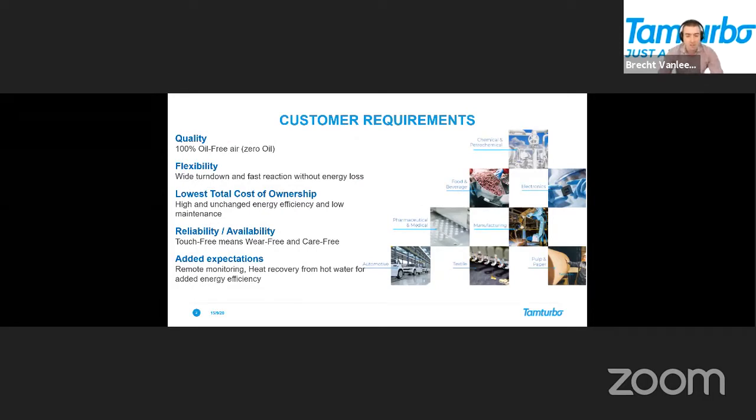Compressed air is used in several segments: the chemical, electronics, food and beverage, textile, automotive industry. Compressed air can be used as a utility or as a part of the core process. In most of the cases, air is being used as a utility in the plant. And of course, the customer has high expectations. High air quality is determined by the segment the customer is operating in. Today, in most cases, it is 100% oil-free air.